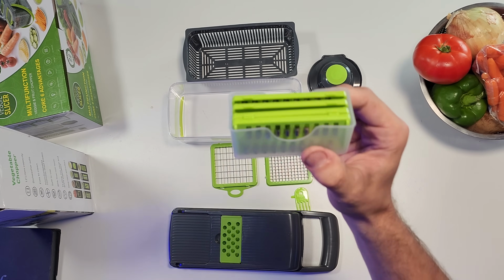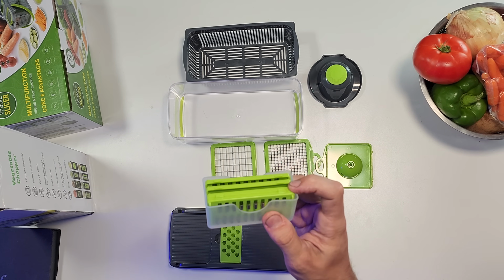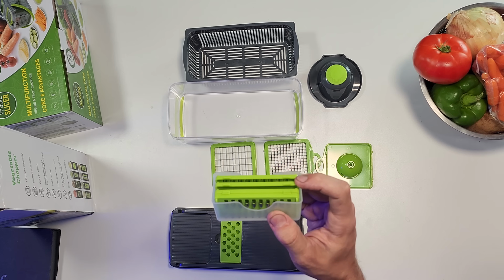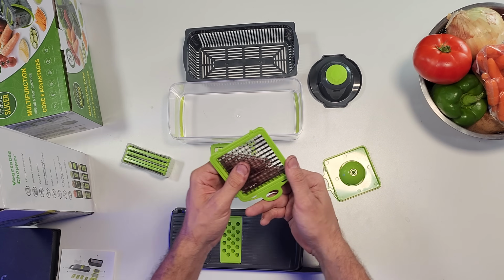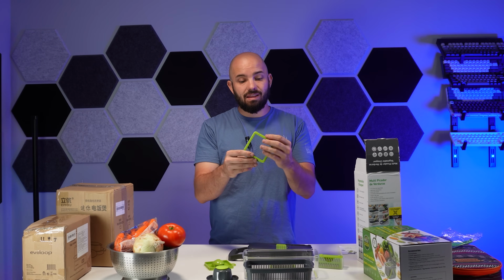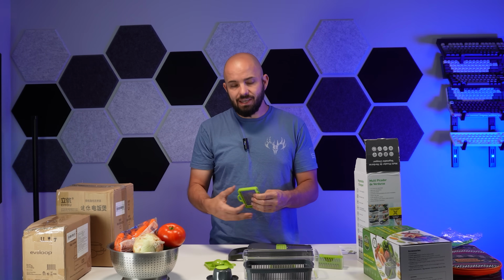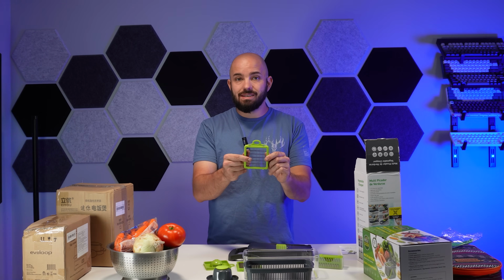All right, so right here inside of this little container, we have a waffle blade, a 3mm shredding blade, a 2.5mm slicing blade, and a 4mm shredding blade. So then right here, we have a small dicing blade. Check that out. I mean, they feel pretty solid. I was worried this was gonna be all plastic, and it's like, how well is that really gonna work? Then we have a larger dicing blade right here.